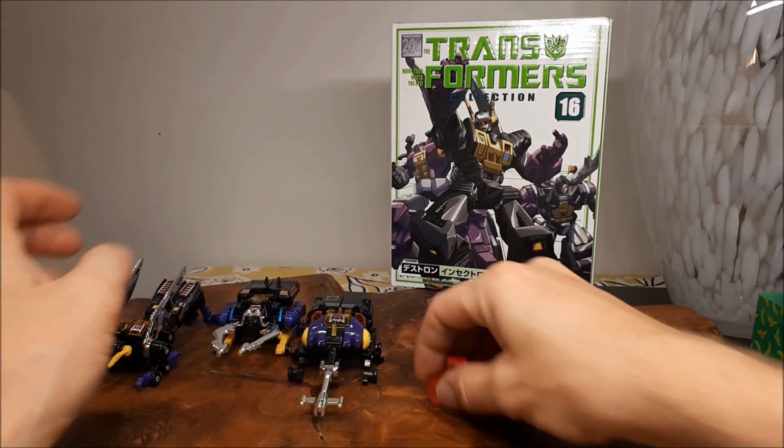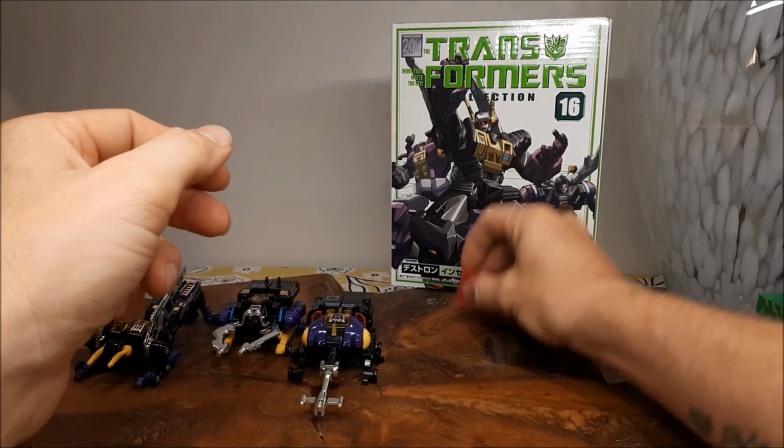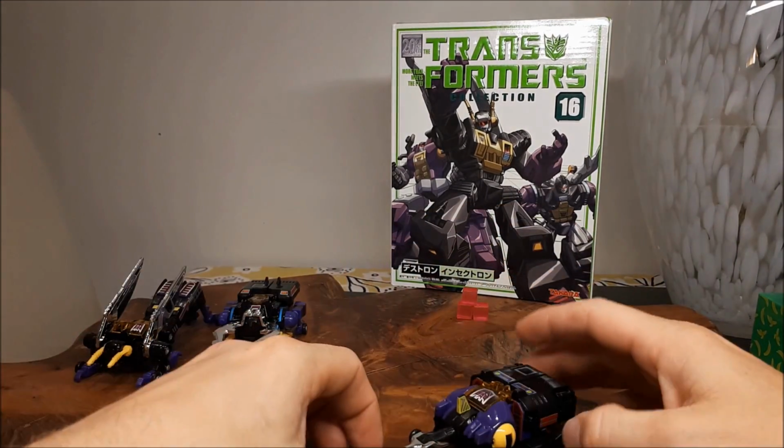So anyway, we're going to come to the figures. Now, I like this one because it did come with some little Energon cubes for them to feed on. Oh, I did like that. We're going to start here with Bombshell.